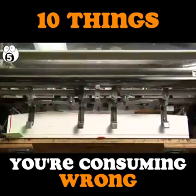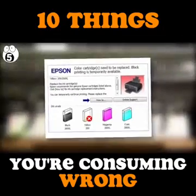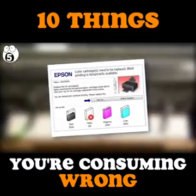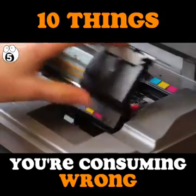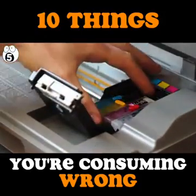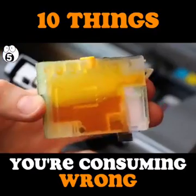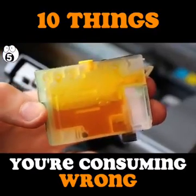Number 5. Ink and toner. If you print things even occasionally, you probably groan every time you get one of those replace ink messages on your computer screen. However, replacing the cartridge right away isn't the most cost-effective solution. Frequently, these messages pop up when your ink has just reached a certain low level, but there is still some left.